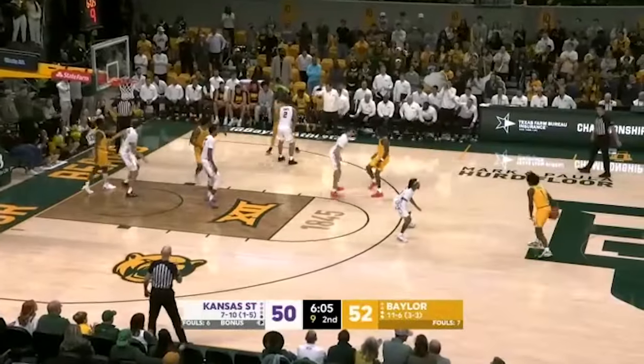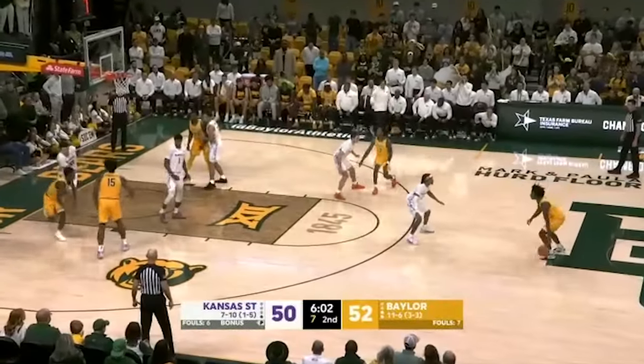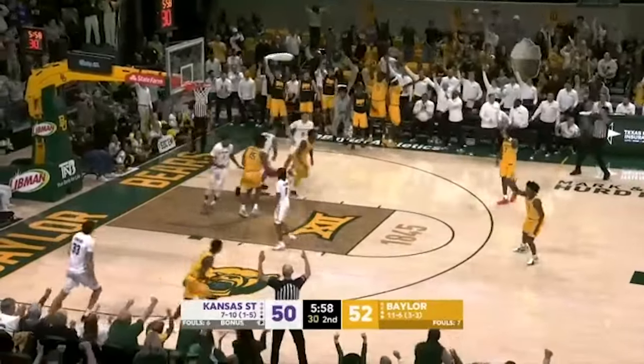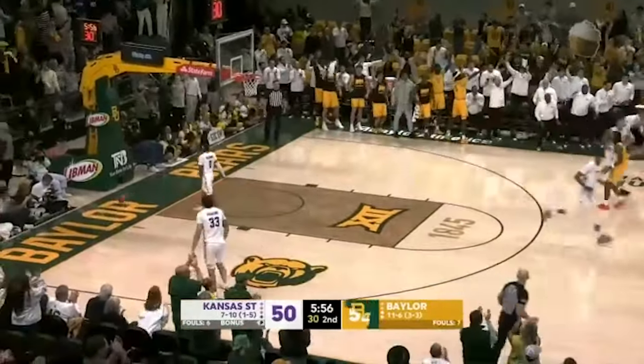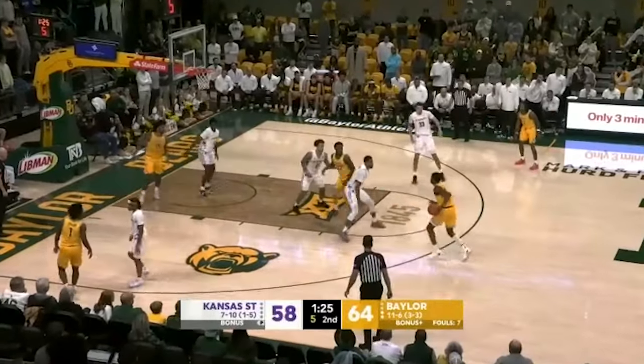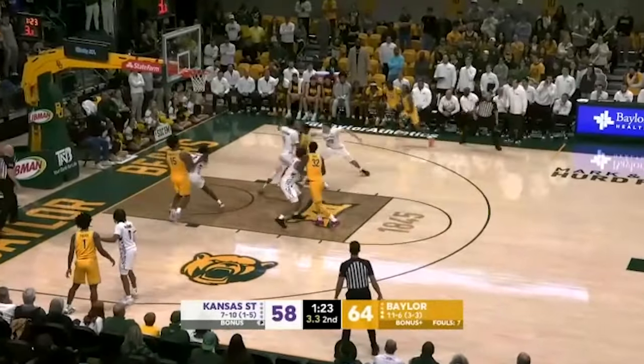Right, the freshman taking his time. Edgecombe finding some space. He hits the 3! All of a sudden it's red. Can't get around a defender, Gasson. Shot clock's at 5. In and out. Now goes hard. Dribble off the window. What a finish.